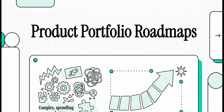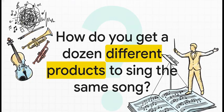Welcome back. Today we are going to tackle a big one. It's a challenge that can seriously make or break a growing company. How do you take a whole mess of different products and turn them into one single, powerful strategic plan? So, how do you get a dozen different products to sing the same song?